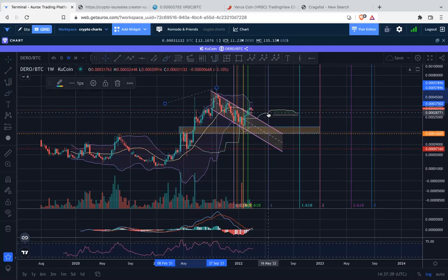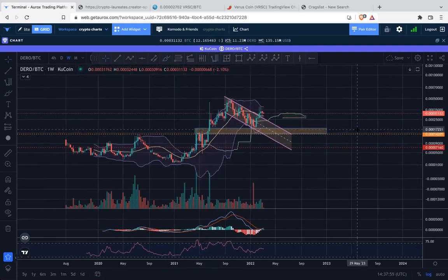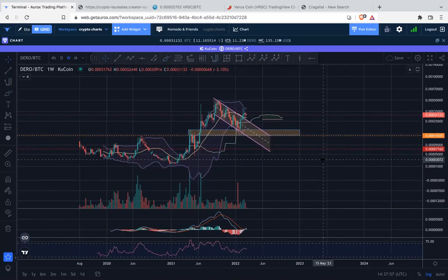So, I mean, maybe May. And in that sense, maybe it chops around this zone here, and the Bollinger Band comes up, it gets a narrowing opportunity. Yeah, that's pretty cool. DERO's been looking super strong, and it's been exciting to cover this one. So there you go. And I hope you're enjoying that DERO price chart.